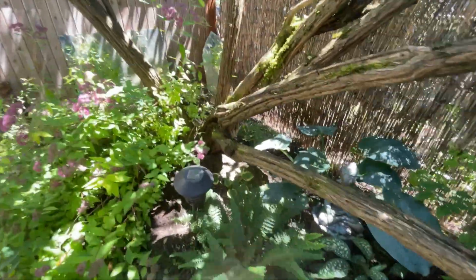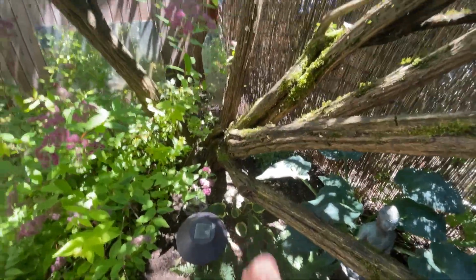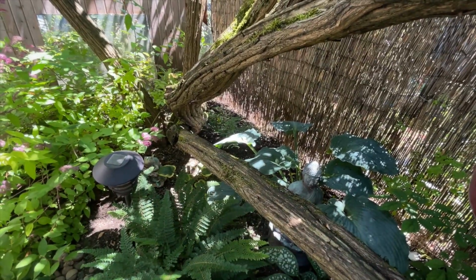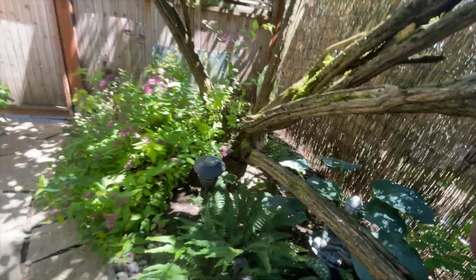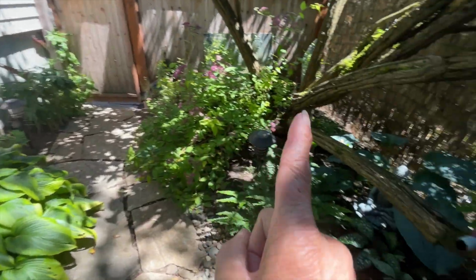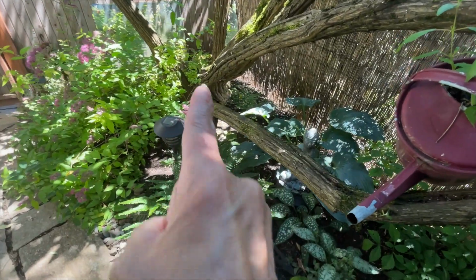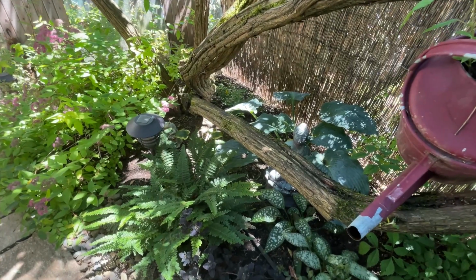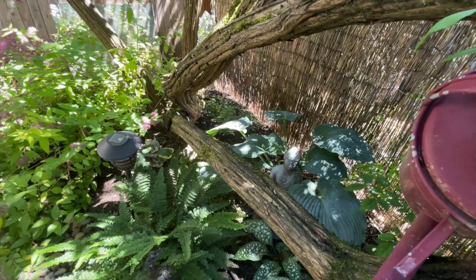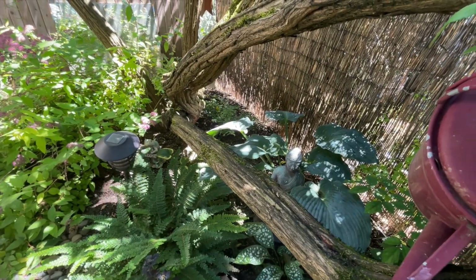Let's see, I have a brim cup hosta here. Over there, I have a maidenhair fern that I had transplanted from this side of the garden, and it did not fare well. It actually went dormant on me. Thought I killed it, but there it is. It's come back and it's doing great.